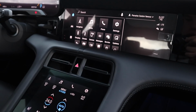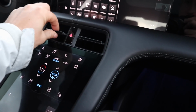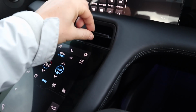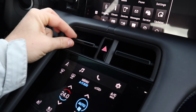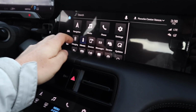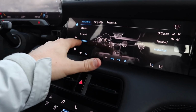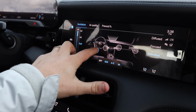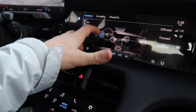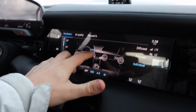And another thing that I think is kind of cool is when you want to change where the air is going in this car, I thought that you just grab this and move it around, but these are actually fixed in here, so you can't move them. So what you have to do is go to climate. And once you're in climate, you can do individual, and then you can actually just drag these things around to adjust where your air is going. So that's pretty cool. I like that feature.